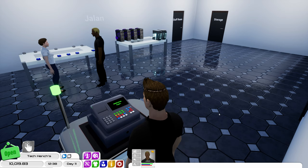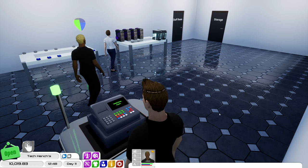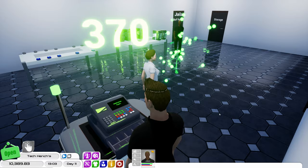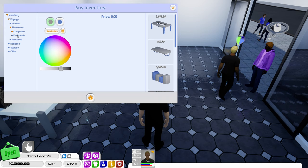So we've sold a couple of items today so far, I think. Hopefully she's going to buy something. Mouse, maybe a PC. Nope, just a mouse, okay. So I think I'm definitely going to get another table to put over here. The peripheral.